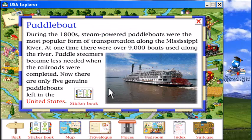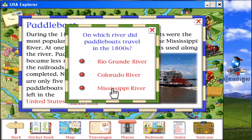Try again. Paddle boat. During the 1800s, steam-powered paddle boats were the most popular form of transportation along the Mississippi River. To win a sticker.